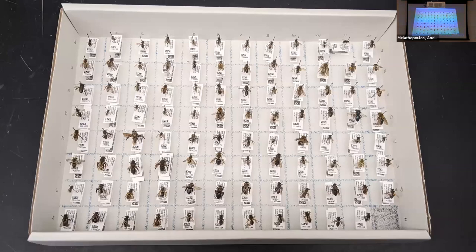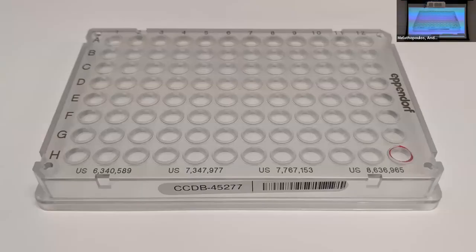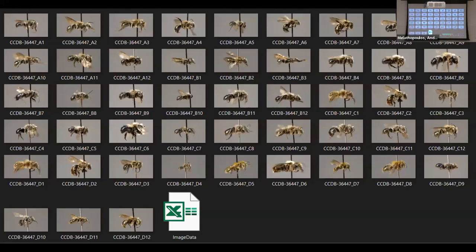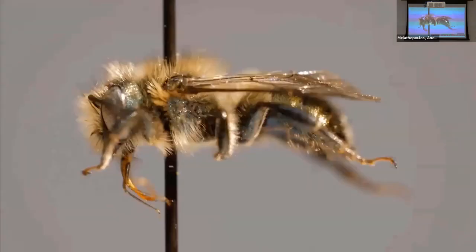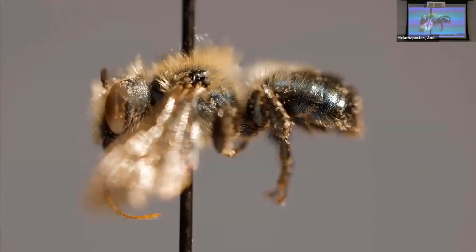So this is the bee selection process. This is a grid of 96 cells with 95 Andrena specimens here representing all different species. I take a leg off each bee and I stick it in its own little well in a 96 well plate. And we ship that off to the Center for Biodiversity Genomics at the University of Guelph in Ontario, Canada. Phineas generates all of these images. And so far we've DNA barcoded around 1600 specimens.